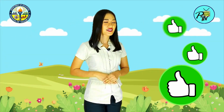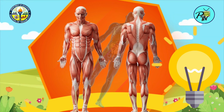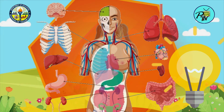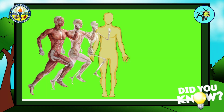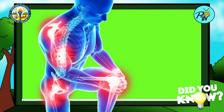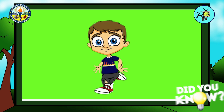Well done, kids! Did you identify all the organs? Great! Our body is indeed one of God's wonderful creation. As you know, our organs work in synchrony and help each other to keep us alive. But how do you think our organs help each other? Well, just like our bones and muscles, along with joints, tendons, ligaments, and cartilage, form our musculoskeletal system and enable us to do everyday physical activities, just like running.